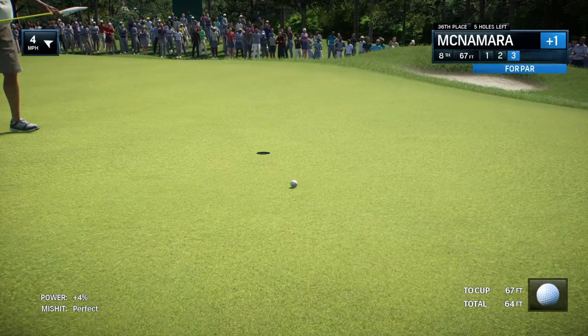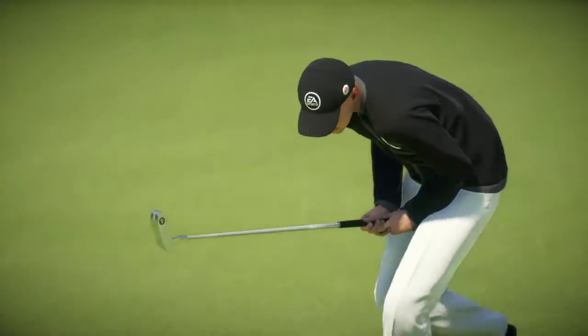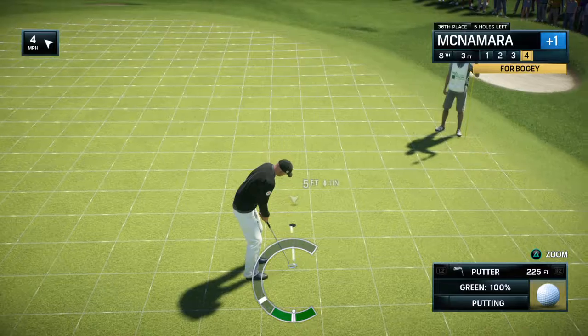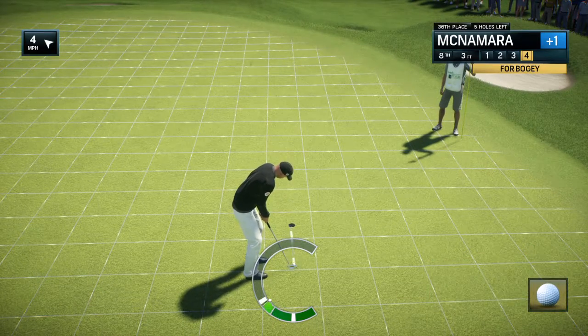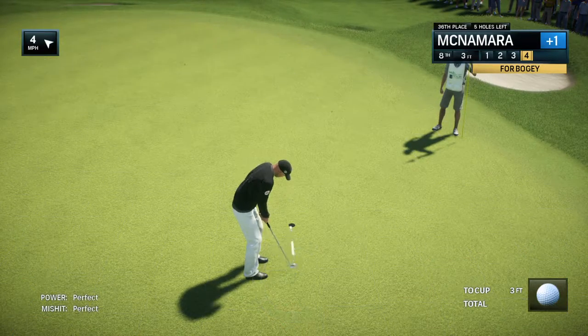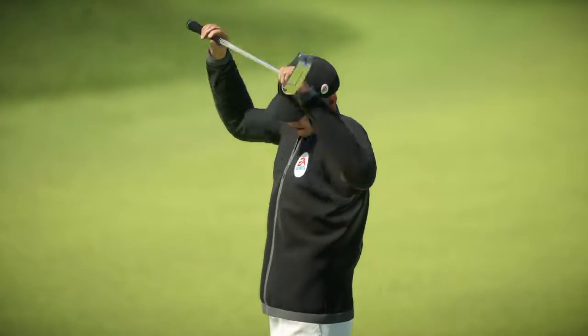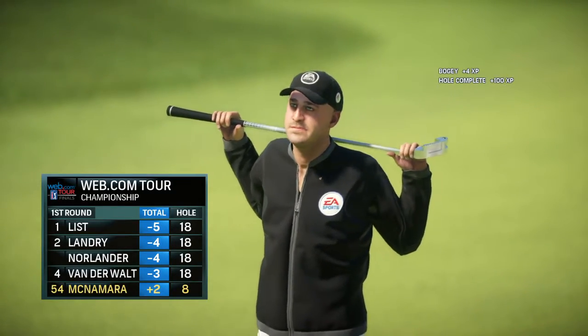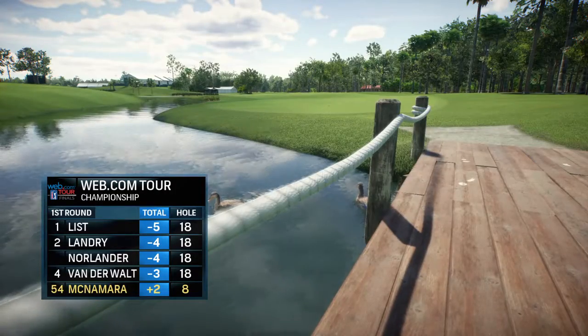Well, that's not the way you wanted to start out the backside here. Yeah, you can't afford to miss from inside 10 feet. You feel like you have to make those, and they really sting when they miss. Frank, this is just an embarrassing performance. There's no crying in golf, Rich.